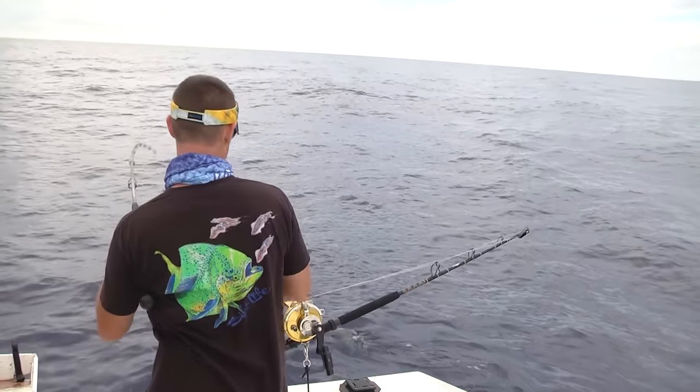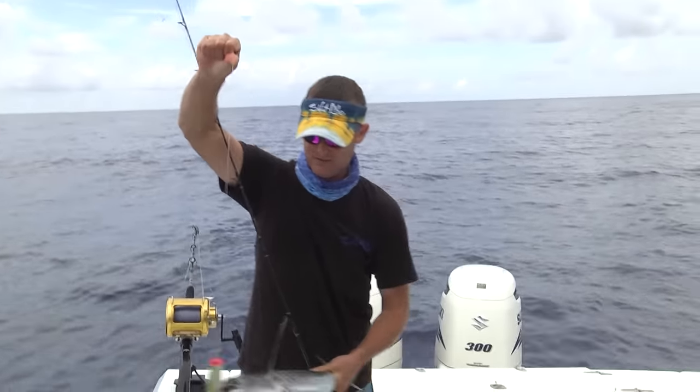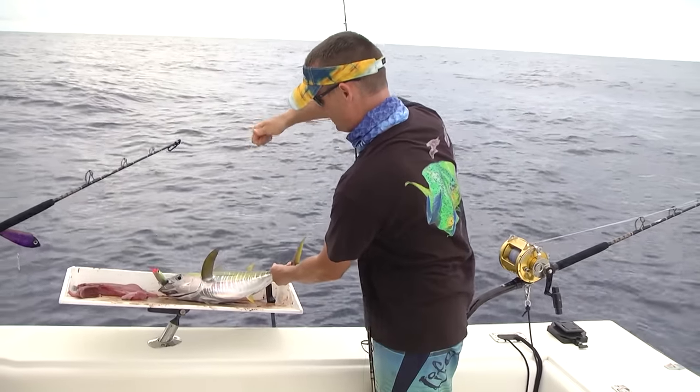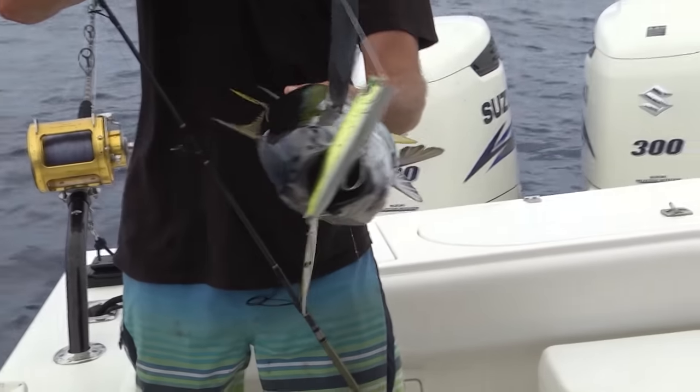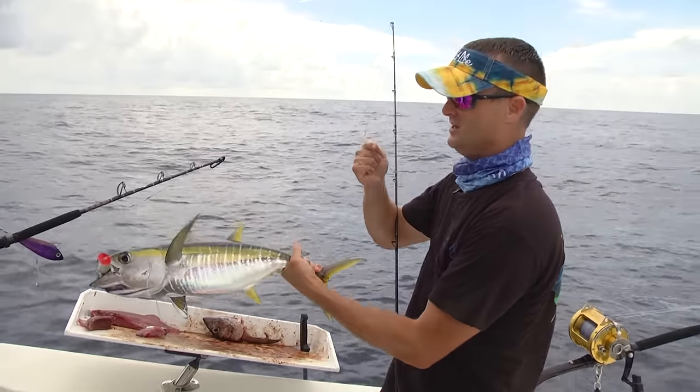Another yellowfin. There he is. We're gonna add him straight there to the bait table. That's what we got him on again. That dolphin colored Yozuri hydro popper is pretty killer.